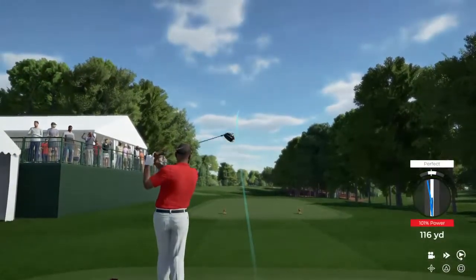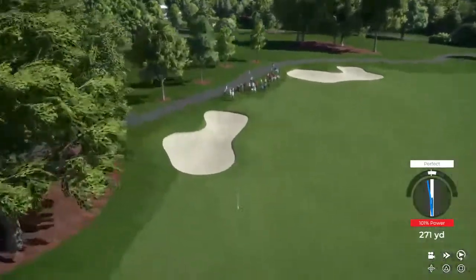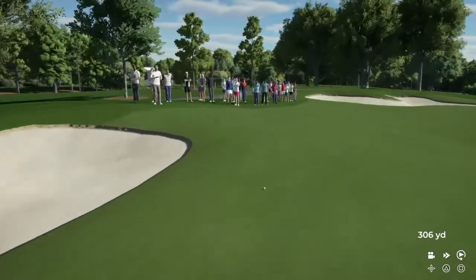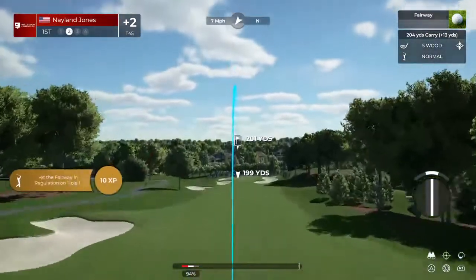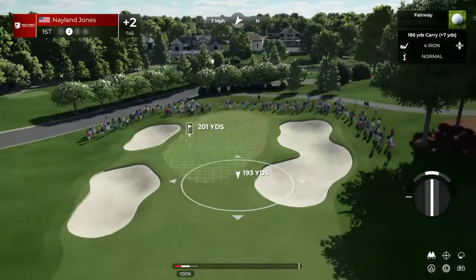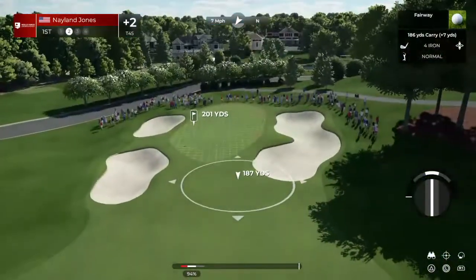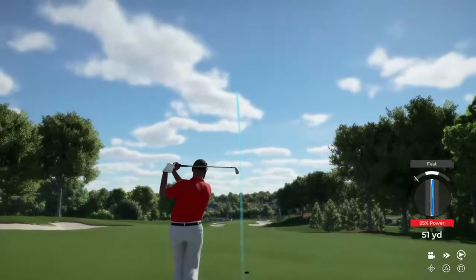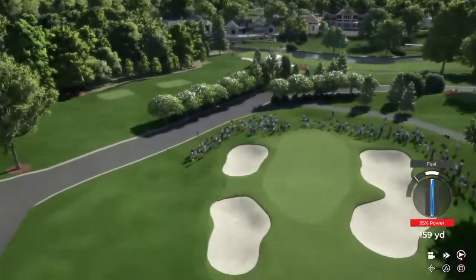And let's see what he can do here today. Yep, that'll work. That's fine. This shot here near the 200-yard marker. Going with the 4-iron here. Well, this one looks like it's heading to the sand.